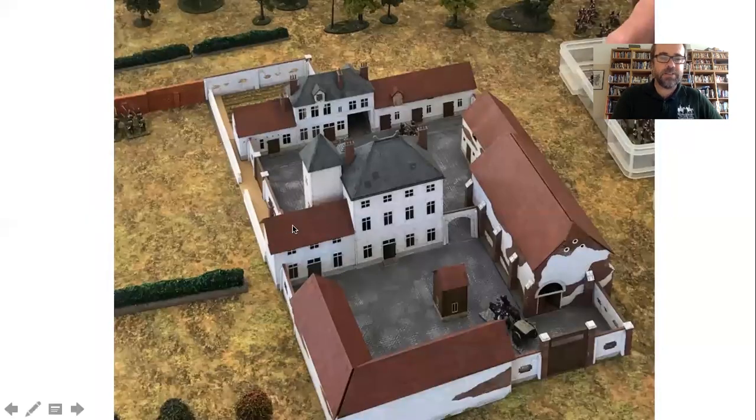Now, here is that other model I was talking about, bigger than the one I showed you in the flesh, so to speak, and slightly more accurate. Not entirely. Here's the north gate. There would have been a building here in reality, but it does give you some impression of the confined space just inside that gate. There's the bottleneck with that carriage going through it.